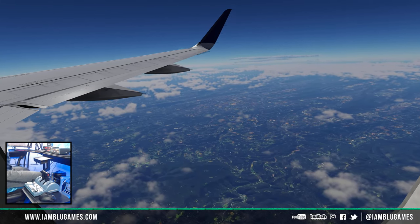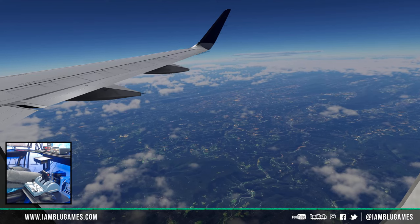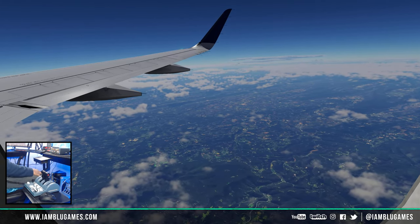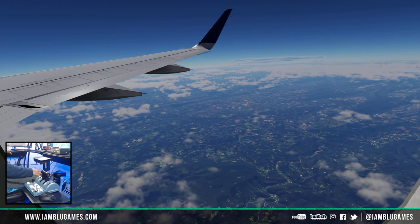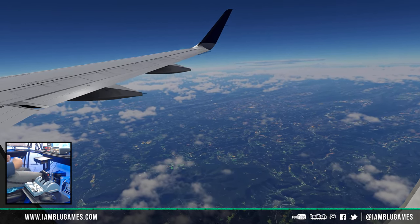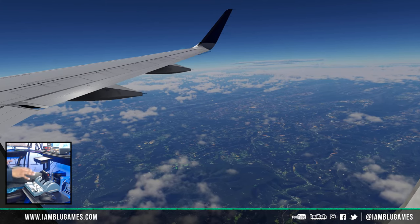And then for my chair, which you can't really see in the frame, it's hard to show the entire chair because it's a whole chair. The chair is by Next Level Racing. I have the Flight Simulator Boeing chair. It has nice fluffy seats on it. It reclines. All of my flight sim gear actually mounts on it.